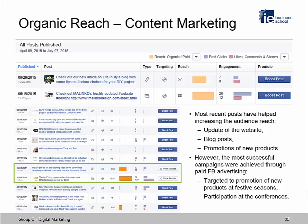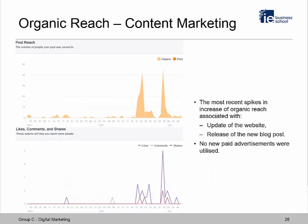What is interesting, when we've done the paid marketing in the past, it has managed to reach up to a few thousands of Facebook fans, which is amazing, and it actually shows the advantage of Facebook paid marketing. So focusing on the last two posts, you can see that those spikes in organic reach came from pretty much an update of the website and the release of new blog post by Malinko Design. There was no paid advertisement used in those, and that is quite a clear sign that the more updates that attract interest of fans on Facebook can be done, then they just increase the presence.